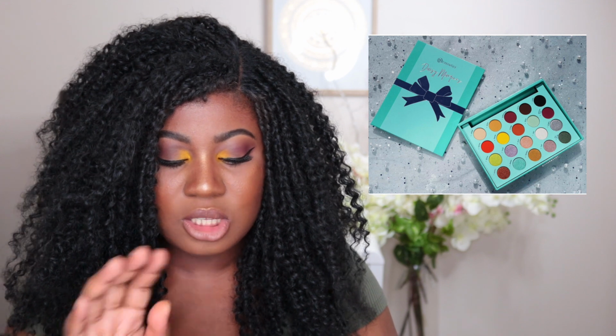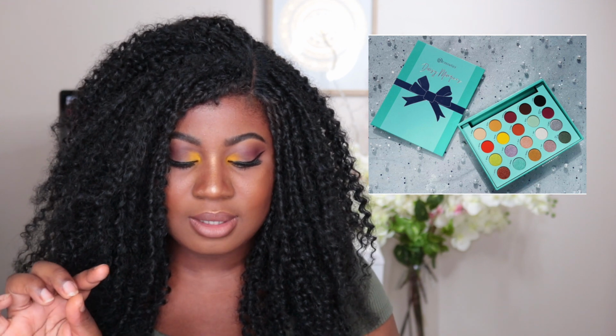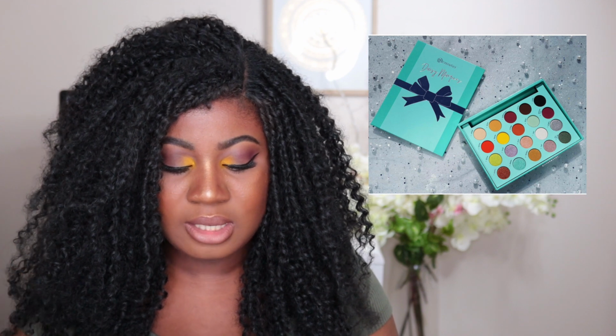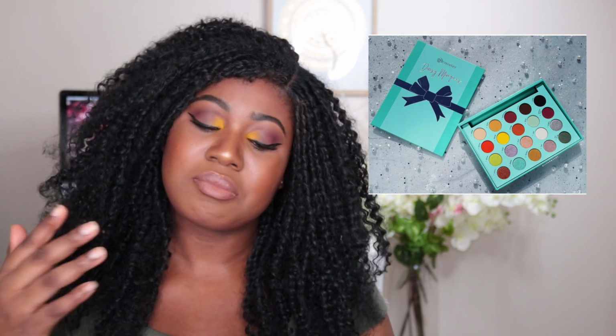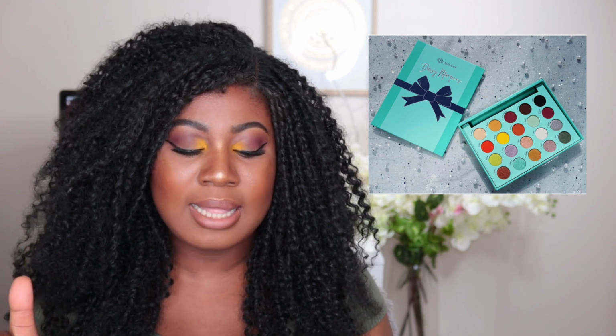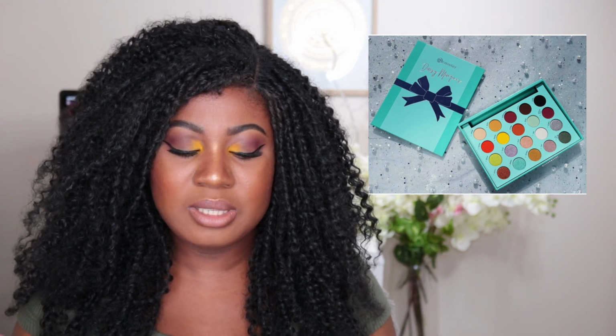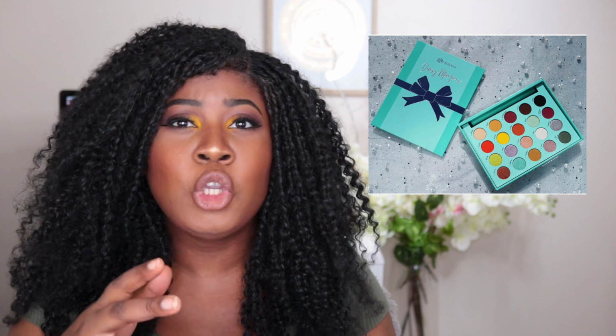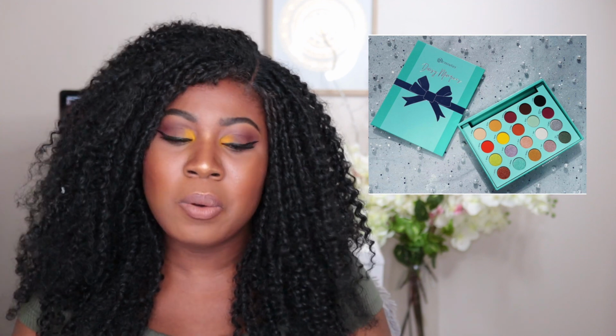Yes, I really like the top row. I love how deep the last three shades are. That burgundy and that deep brown. I mean, I have a lot of that in my collection, but including that in the palette for people with deeper skins basically makes it available and usable for so many more people.